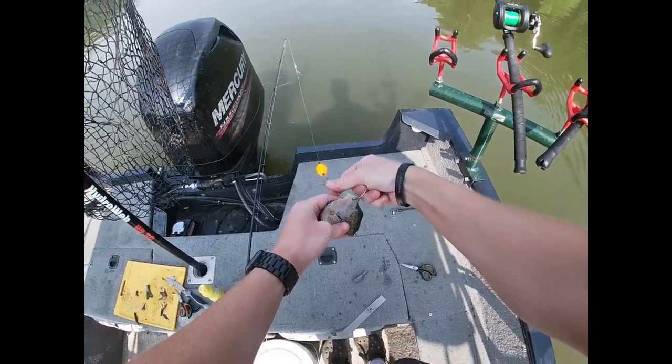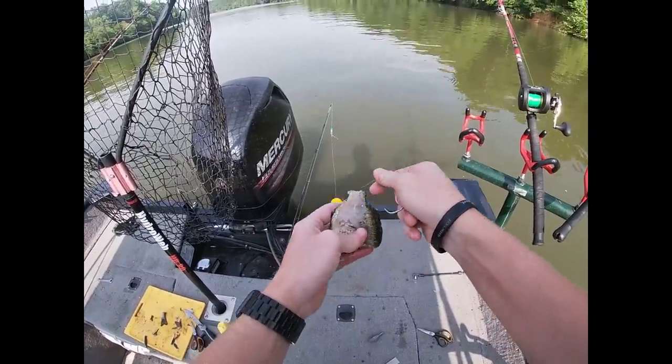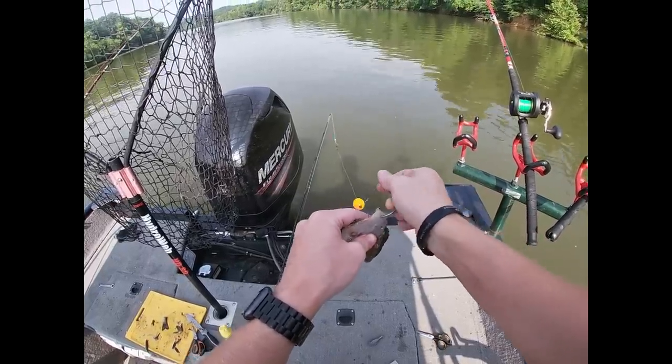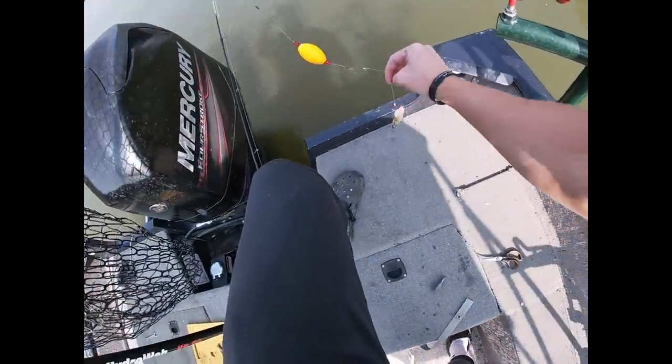Probably. When I drop straight down. Yeah. Does not have a cork on it. The one I just caught him on. Really? Uh-huh. Straight suspended. That should be good. And I gotta put the weight on there too.